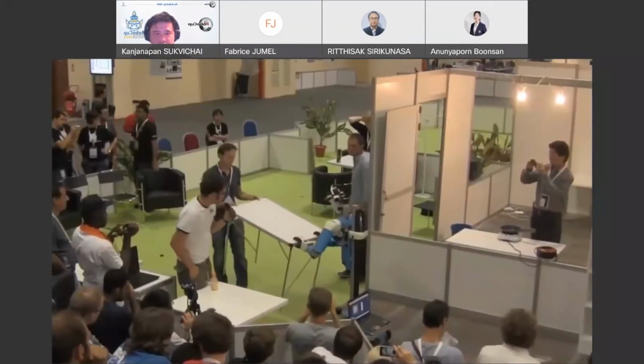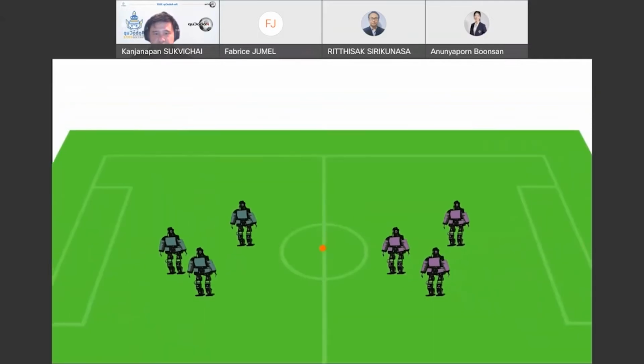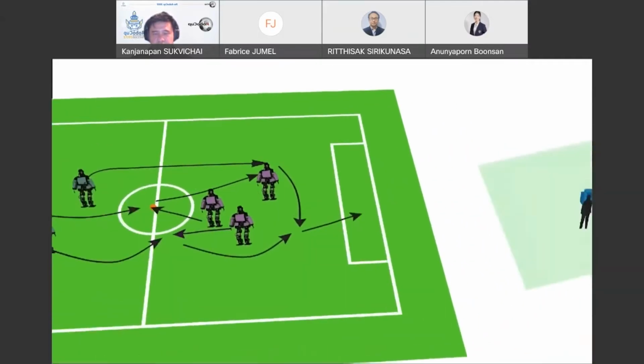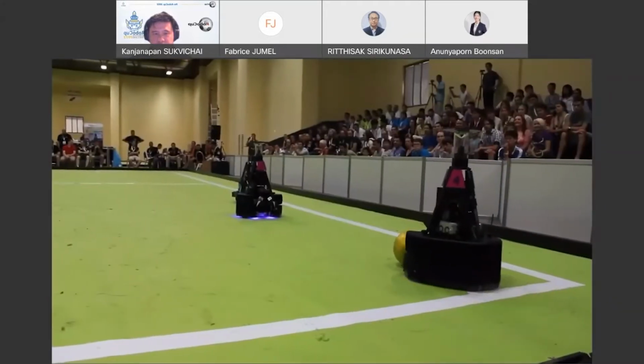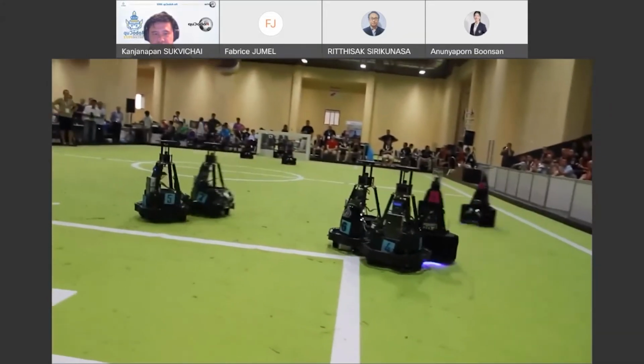RoboCup at Home is application-oriented. We could call it RoboCup for all people, but it doesn't really sound that good, so we call it RoboCup at Home. It's about the tasks you do in a domestic environment. Compared with RoboCup Soccer's abstracted environments but highly sophisticated gameplay, RoboCup at Home takes on an inverted philosophy. We took the concept of what they do in soccer and turned it around. In soccer, the idea was to have a complex task in a simplified environment.